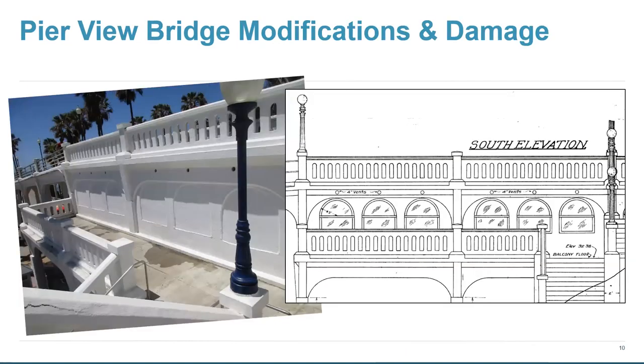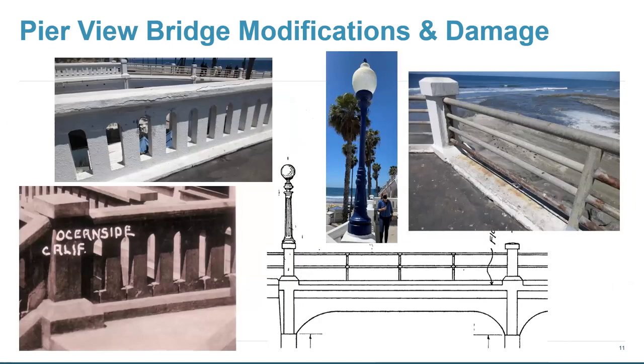Here are the windows that I was discussing earlier. Again, originally there were six windows and those were set to the infill. I believe these are now used for storage, but originally they were actually part of the facilities. Just another couple of changes.